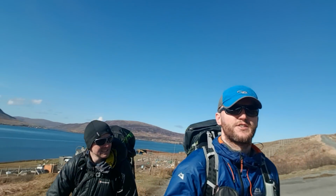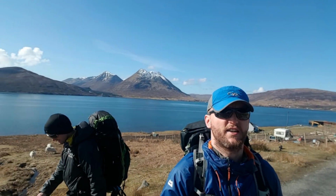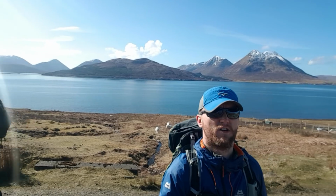We're on the south side of Raasay at the moment, and the plan is to walk around the east coast and then wild camp somewhere in the forest, and then hopefully get up to the bothy. Yes. Got the usual suspect here, Kev. It's a grand day, bit chilly mind. And there's Skye behind us. Look at that, beautiful.